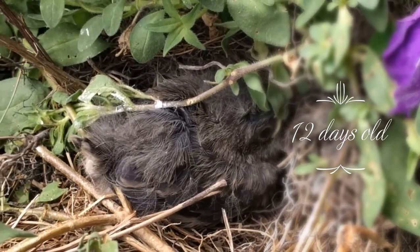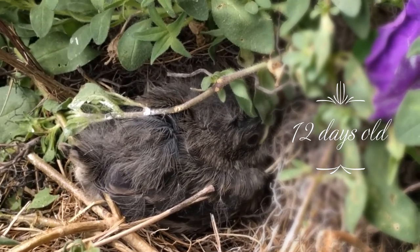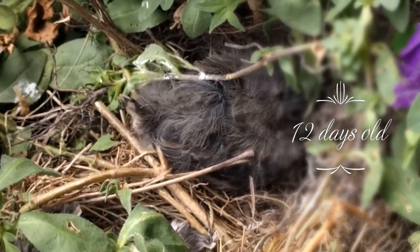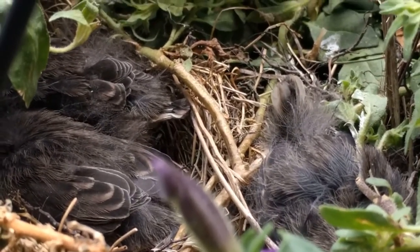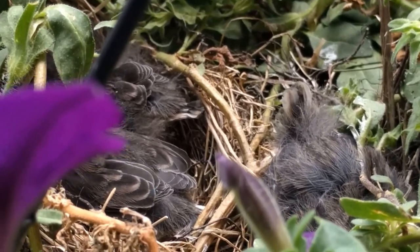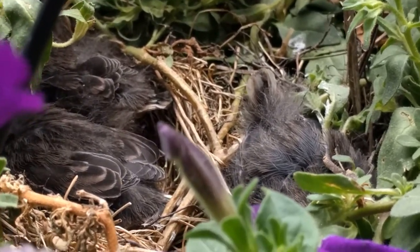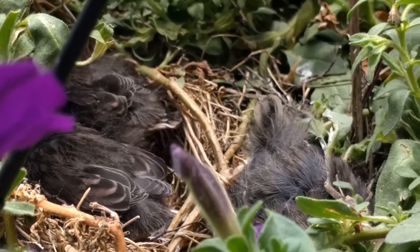And this is day 12. These Junco babies are getting so big. This one is sitting outside the nest. I'll see if I can show you the other two. And here's the other two that are still inside the nest, but they're all still inside the planter for the flowers. Mom and Dad have been bringing them caterpillars and little bugs to eat lately. Dad just came down with a green caterpillar.